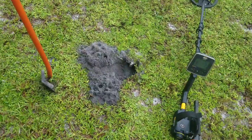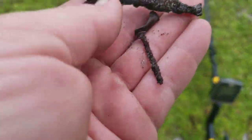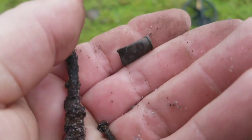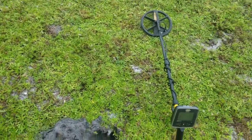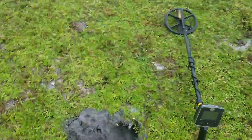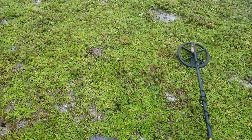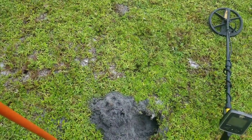Well, okay, looks like there were several little noisemakers left down in that hole. I got a couple of rusty nails and a crushed up 22 shell. And I'm just very pleased that with all that action going on there, the Sport was able to sniff out that wheat penny. All right, I got a buckwheat on the day. Everything else after this is gravy. Let's keep hunting.